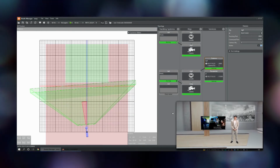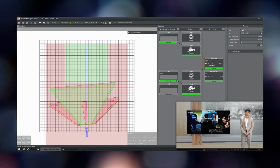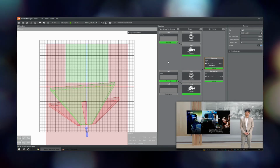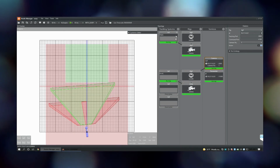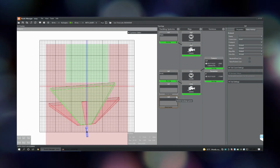We support integration with all the major tracking devices like InCam, Stype, StarTracker, and many other tracking technologies as well. You can easily add more tracking systems by simply hitting this plus icon, and then you get more. TS is the short form for tracking system.